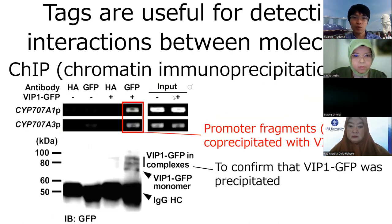This is another example of protein purification mediated examination of DNA protein interaction. The experiment is called chromatin immunoprecipitation, or ChIP. And in this example, immunoprecipitation was performed for the DIP1-GFP.